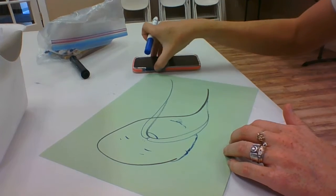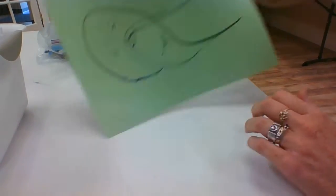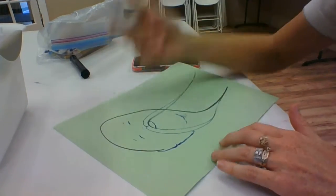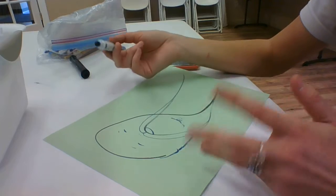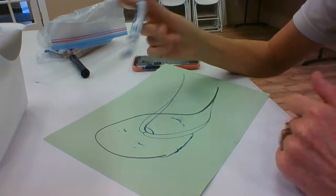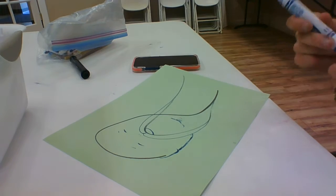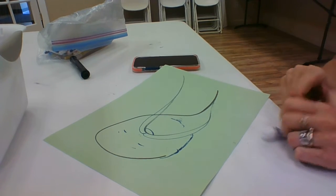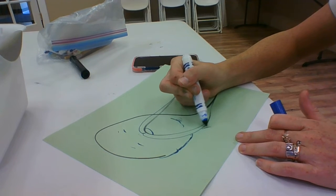So, this is the point where in class everyone's like, okay, I did it, I'm done. Like, no. We have to color it in, we have to add shading, we have to add some words, who knows? You have to finish it. The whole point of this is to make it look like it could be hung on a wall in a gallery, okay? So it needs to look finished.